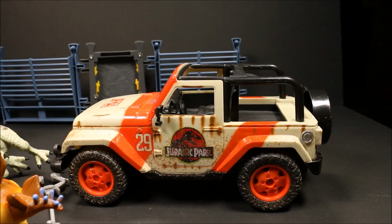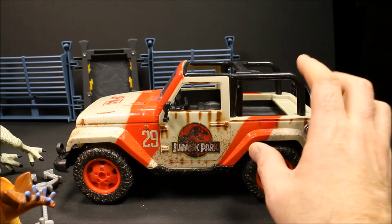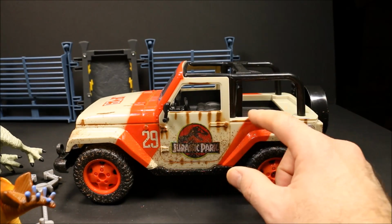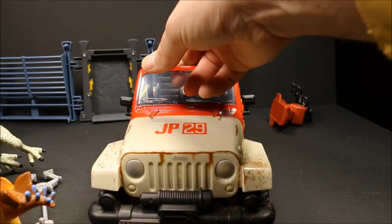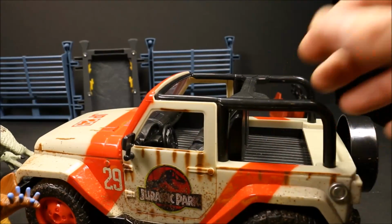And then there was also an awesome looking Jurassic Park remote control vehicle in there. This is actually from Jurassic World, because in one part of Jurassic World they find the Jurassic Park Jeeps. So this was sold as a Jurassic World toy. So that's a lot of fun too, and I got a full review on that one too.